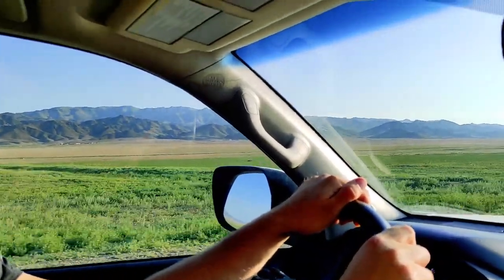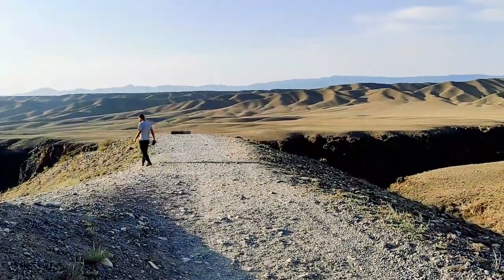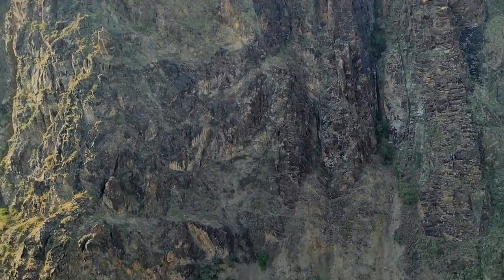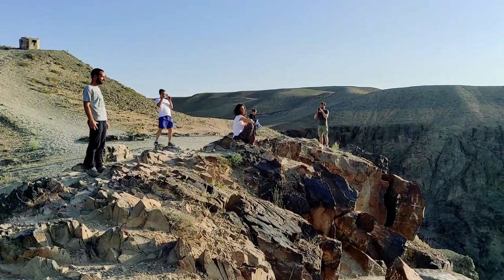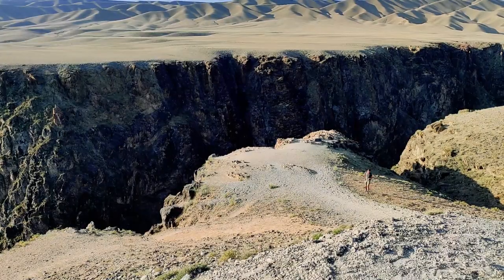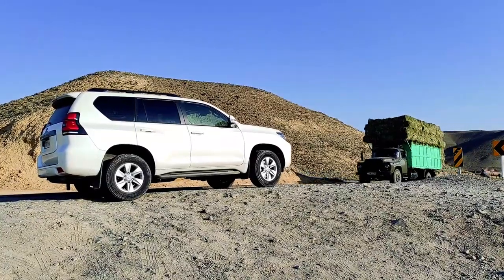We decided to stop again at the Black Canyon, as it was on our way, and to see the daylight. The guys also wanted to take some pictures there. The view was very nice, though there were a lot of little flies in the air. After a short stop there, we continued our trip to Charyn Canyon.